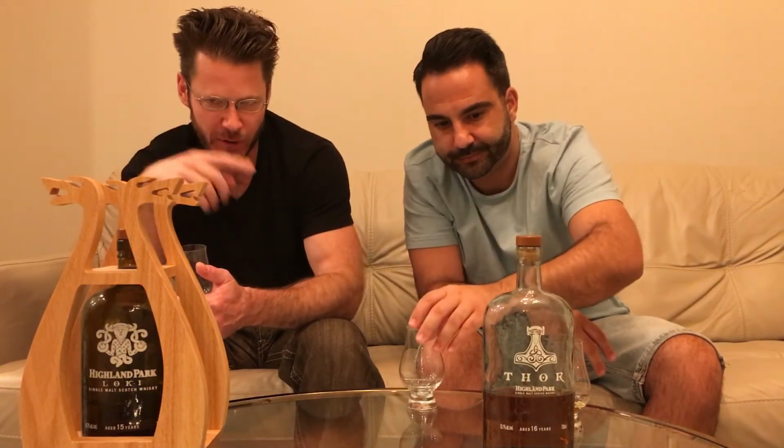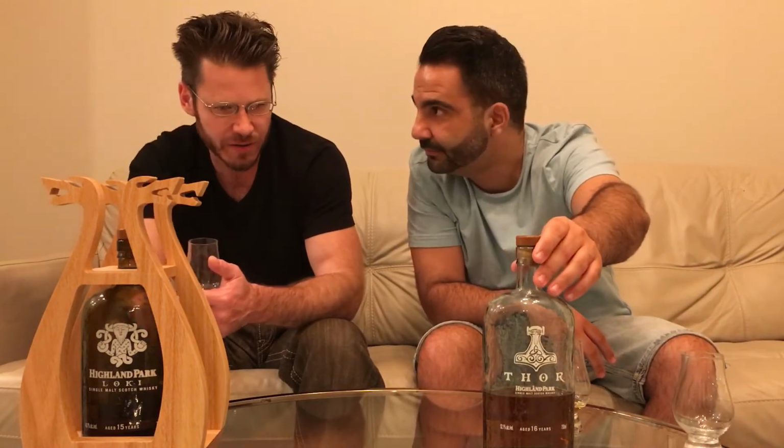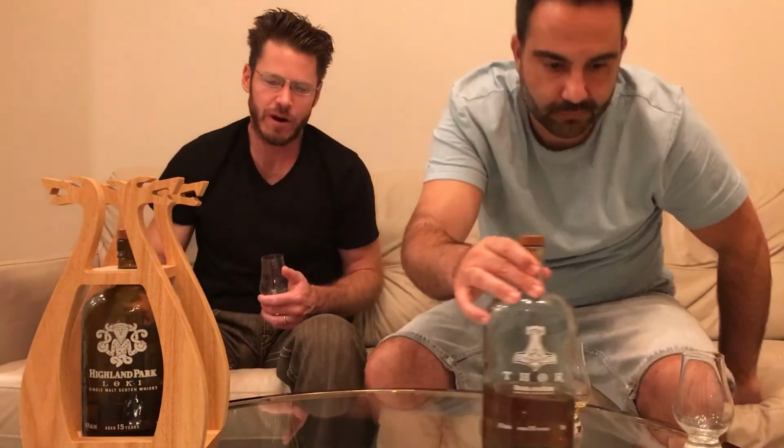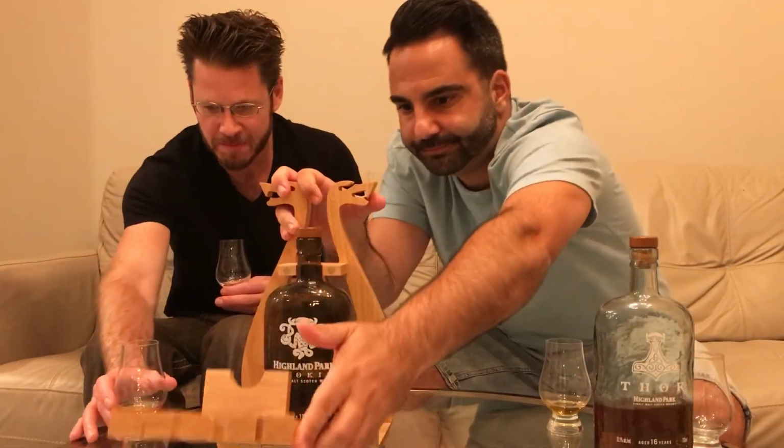And now I'm getting all the fruits, but like salted fruits. Before it was barbecued fruits, now it's salted fruits. The salty caramel, just the most beautiful sea salt. Incredible. All right, let's do number two. The little brother.